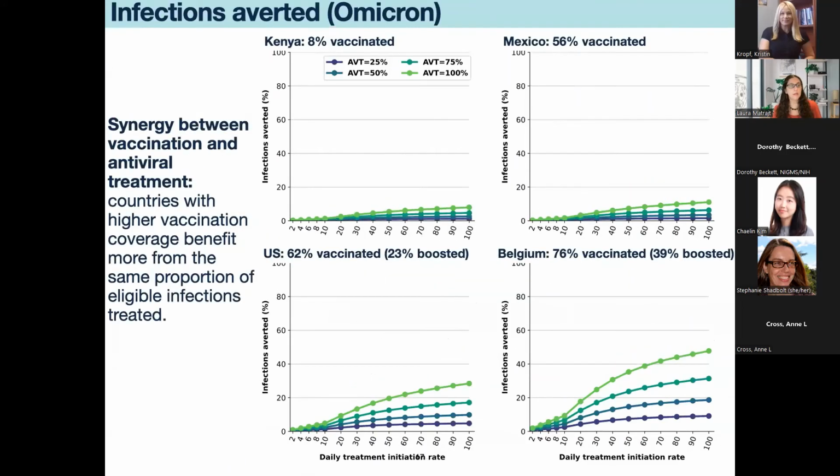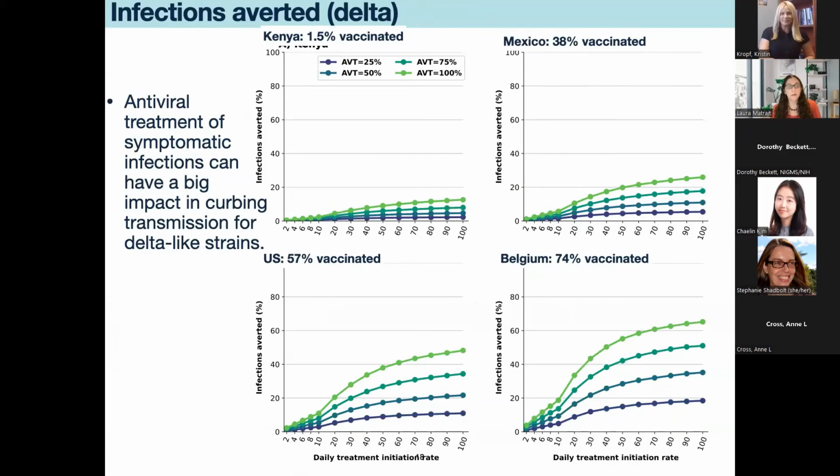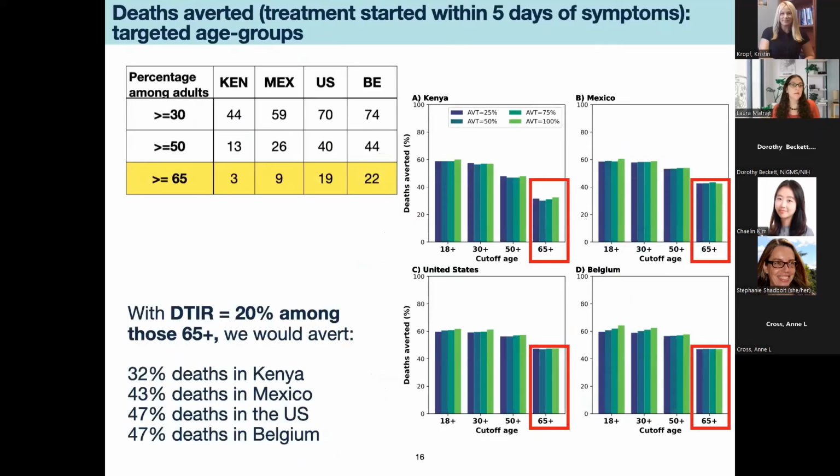So here I'm looking at infections averted for Omicron. Well, let me talk about Delta. I think it's far more obvious for Delta. So for Delta, if you look at how many people were vaccinated, Kenya had 1.5% vaccinated, Mexico had 38%, US had 57%, and Belgium had 74% vaccinated. And let's just look at US and Belgium because they have similar distribution of demographics. So if you look at these two columns of Belgium and US, you can see that their distribution of people is fairly similar.